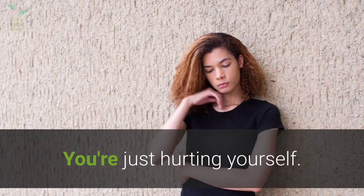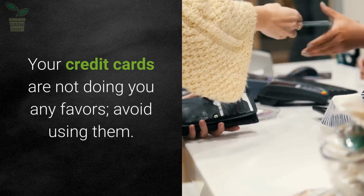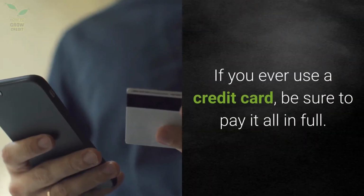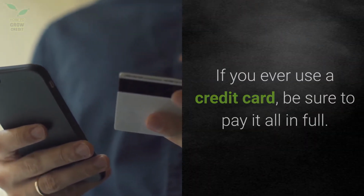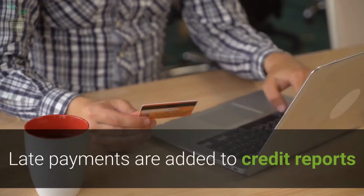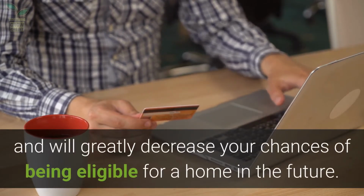You're just hurting yourself. Your credit cards are not doing you any favors, so avoid using them. Try to use cash when purchasing. If you ever use a credit card, be sure to pay it off in full. This helps you retain a good credit status. Late payments are added to credit reports and will greatly decrease your chances of being eligible for a home in the future.